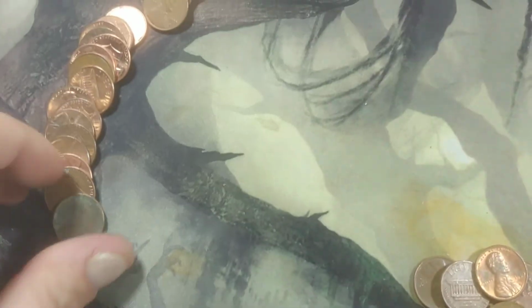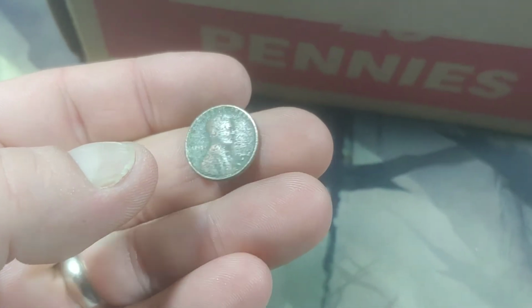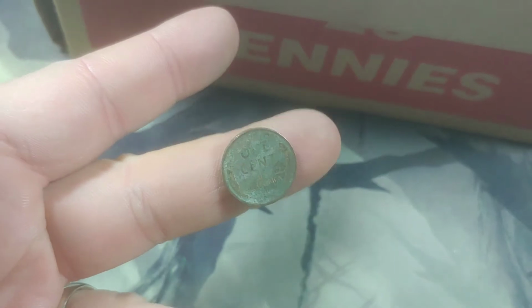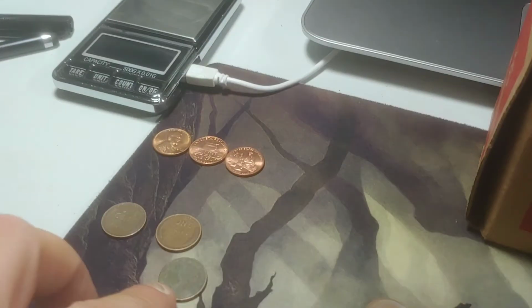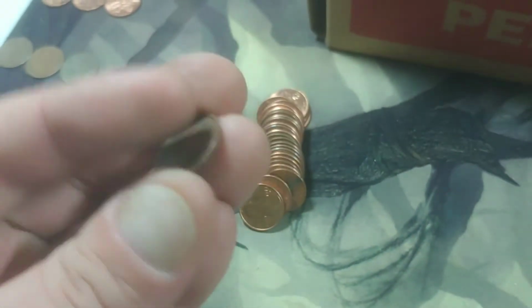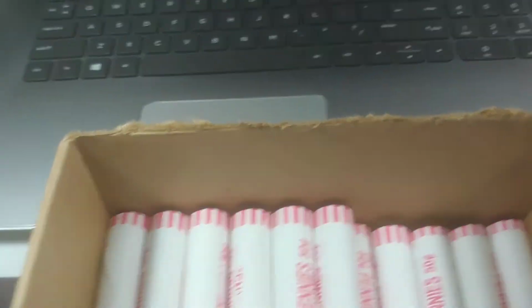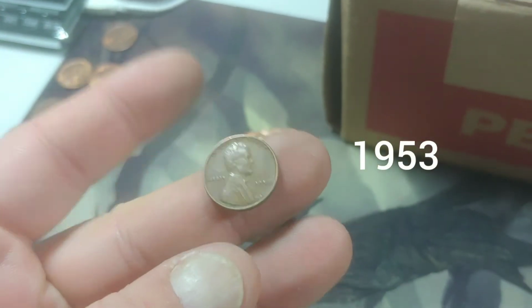Roll number 18, we got wheat penny number 3, and you thought the last one was slick. This one's super slick. This here is a 1942 from Denver, and you can see it just barely makes out. I have not gotten one wheat penny from the 50s, nothing but 30s and 40s so far. Roll 27, and we got our first Canadian of the box, and that's a 1986. And roll 34, and we broke the streak, and our next wheat penny is 1953 from Philadelphia.